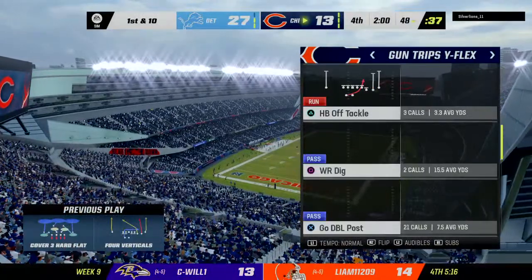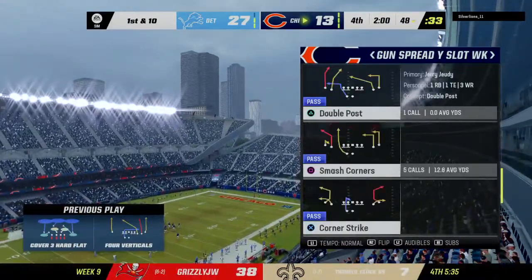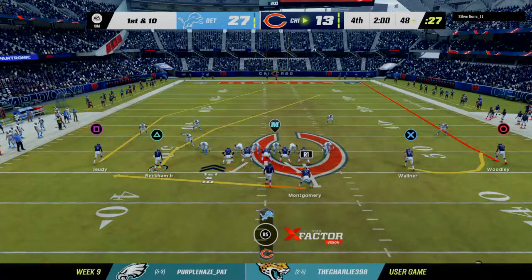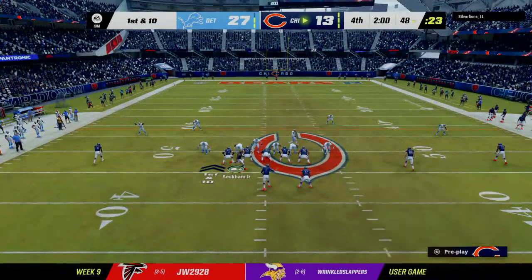2 minutes left to play in this football game here on EA Sports. Here we go. They'll send Beckham in motion right.